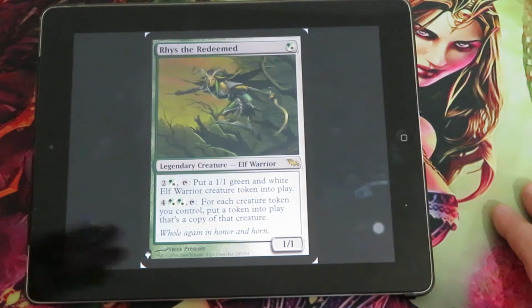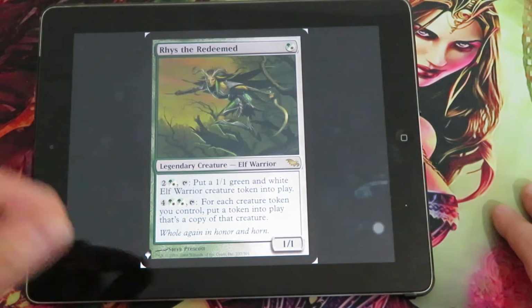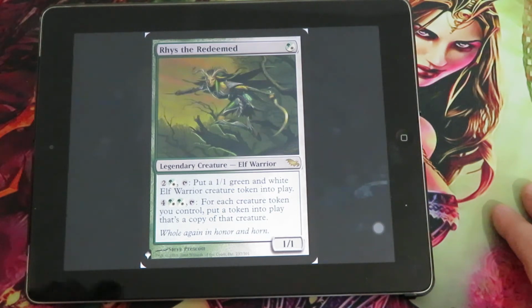Reece the Redeemed. This card from Shadowmoor was $60, literally $60. Now with this particular reprint, it went down to around $30, and probably as more packs will be opened, the price will drop of these type of cards.